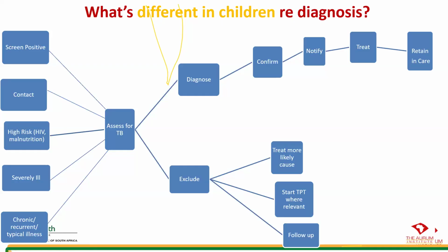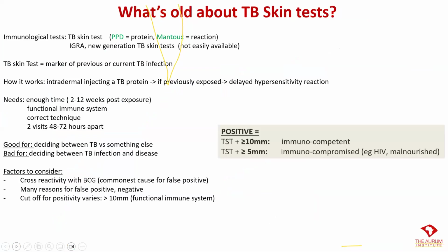Once you've assessed them, you either correct and you diagnose TB, then you do some tests to see if you can confirm it, you notify them, you treat them, and then don't drop the ball there. You have to retain them in care. Or after looking at that, you say, okay, they got on the bus, but I don't think it's TB. I'm going to treat for something else. Some of those kids will qualify for TPT, and we're going to follow up because maybe I was wrong. So where do these skin tests fall into that?